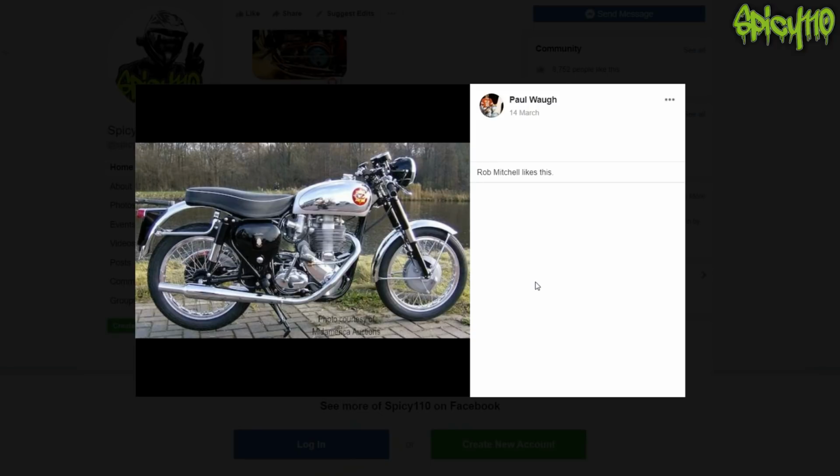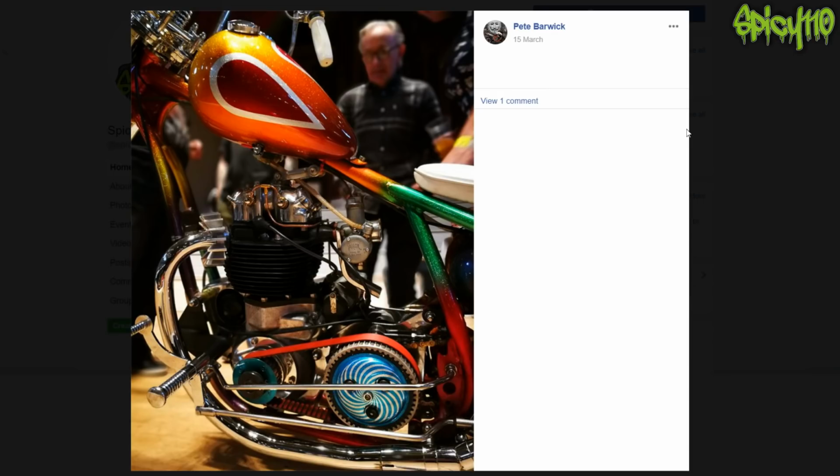I'm now trying to work out what that is. Is that a BSA? People I now hate. I'm just going to shut up. It's a very classic looking bike. It is very pretty. I'm not a fan of choppers myself, but I do like the way that that's been sort of put together. It's quite quirky.